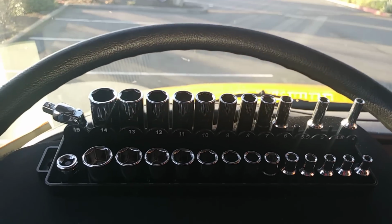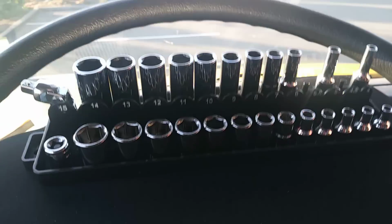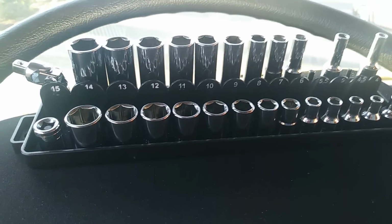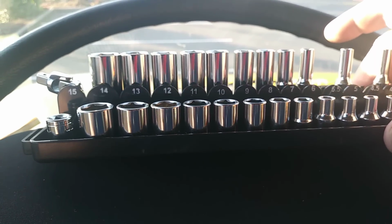$10 per set. You want socket trays? Go in there, drop the coupon. Get them as low as what? $7.50 if you got a 25% off coupon, or $8 if you got the 20% off coupon.